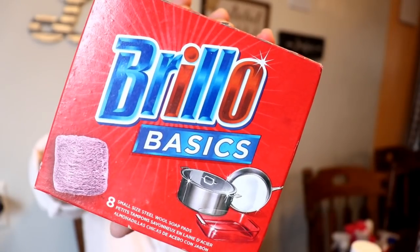So it's that same awesome brand as that laundry stain stuff that I showed you, and it's supposed to be, you can use it wherever and it's streak free. So I got that, and she's going on and raving about the Brillo Basics. Now I've never used these before, so I'm trying these.